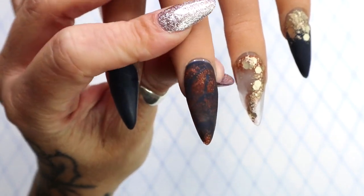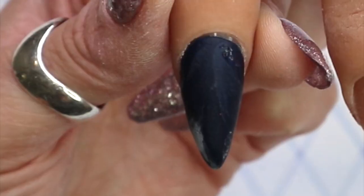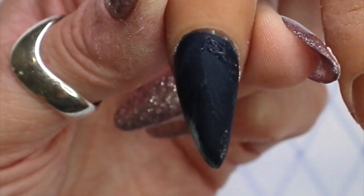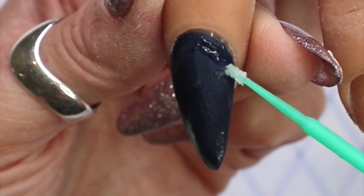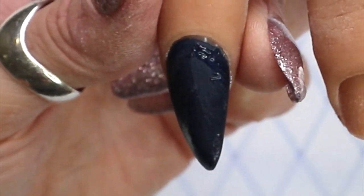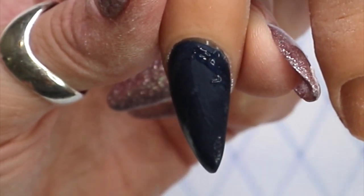These are what they look like before I file them. Again, looking at that marble, admiring the marble. So I'm putting on the golden shadow gems. I'm just doing them up kind of in the corner. I don't want them to overpower the look.